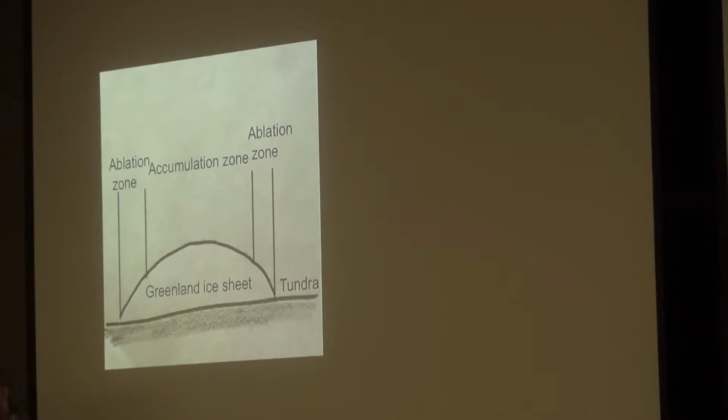Because the glacier is moving, it's not going to increase in size in the middle and disappear at the edges, because it also has an internal flow. But if you look at the surface, there's a net mass gain in the interior and loss at the edges. My work is taking place at this transition zone, at the lower part of what we call the accumulation zone and then the ablation zone, and I also work in the tundra.